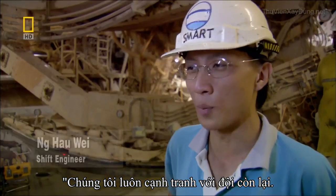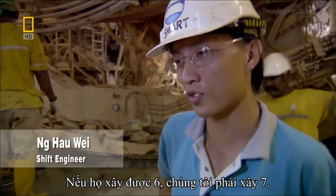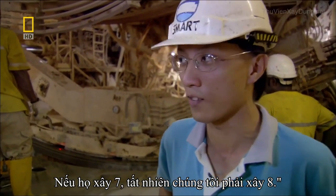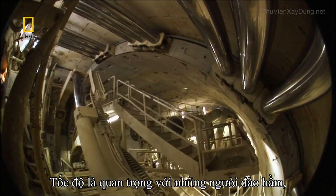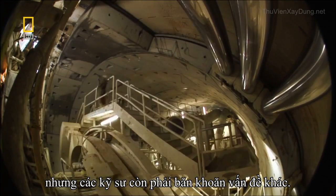We are always competing with each other for the ring build. If they build 6 rings, we have to build 7. Okay, if they build 7, we have to try for 8, of course. While speed is important to the tunnelers, the project's engineers have other worries on their minds.